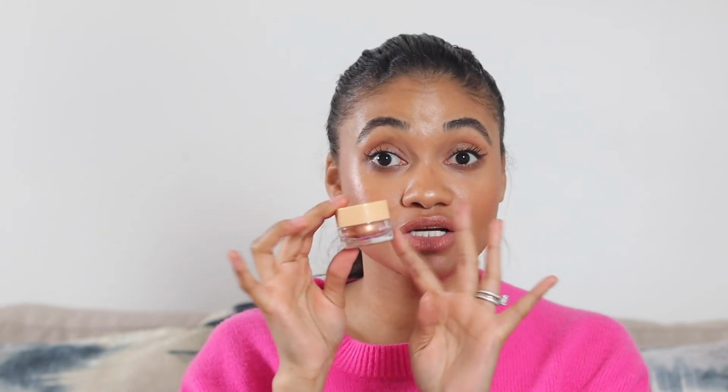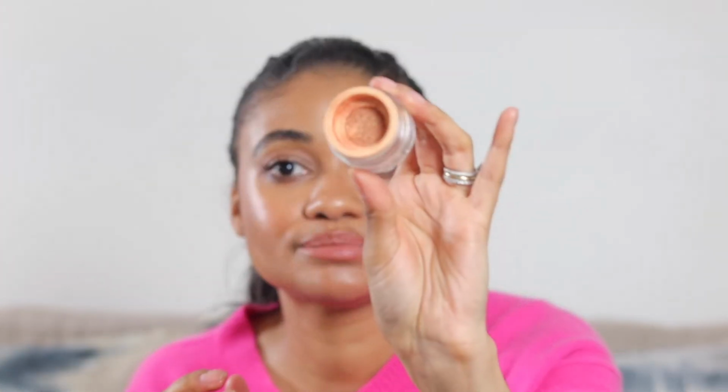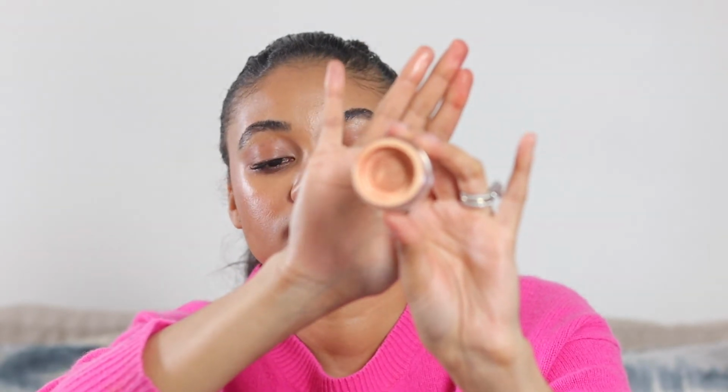Okay, next we have this one here. So this is the Rare Beauty Golden Hour Dual Eyeshadow and Highlight, and I have the shade Sunkissed. And this has like a bouncy inside, if you can see. Let me try and get close without spilling everywhere again. There we go. And this is so pigmented. Okay, I'm gonna show you. So shimmery and so pigmented, like holy guac. Hold on, do you see?